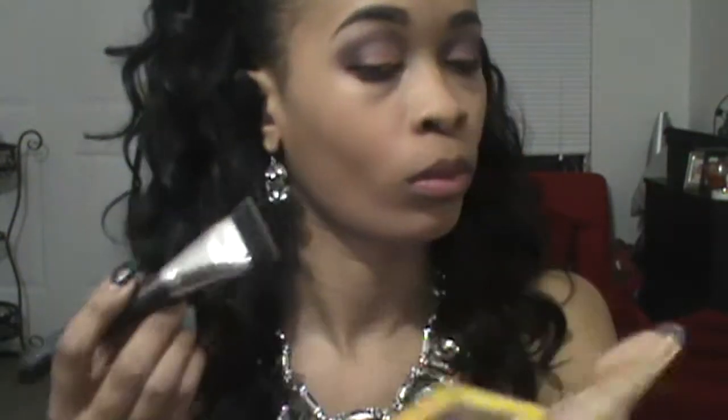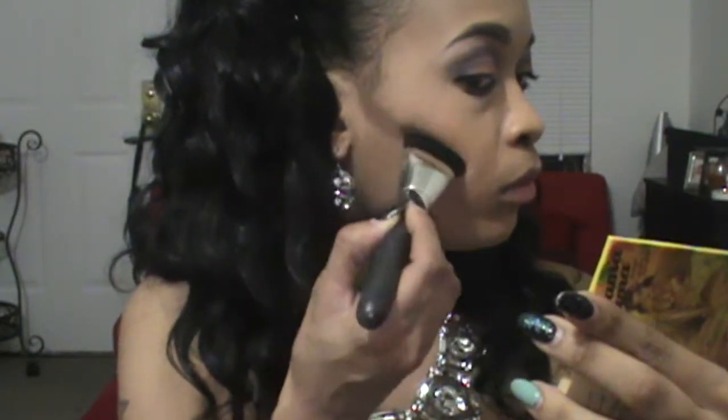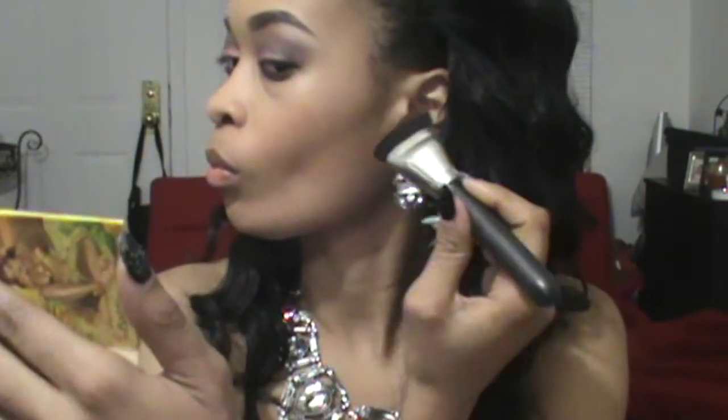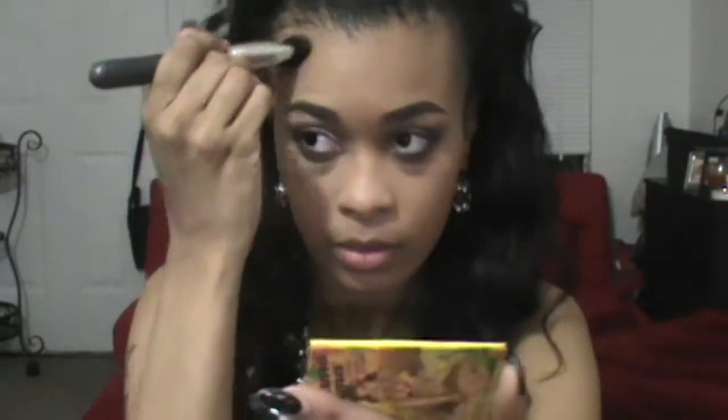And just press it. Right now it looks really dramatic. I wouldn't go anywhere like that, but just to get it. I take what's left on the brush and I kind of put some up there and right there. There's not a lot left on the brush, but just to use it all and give my face a little definition.